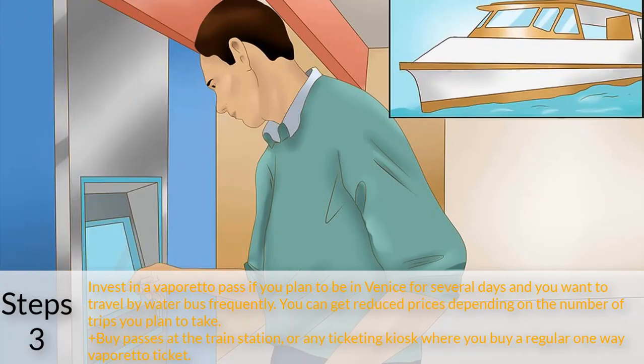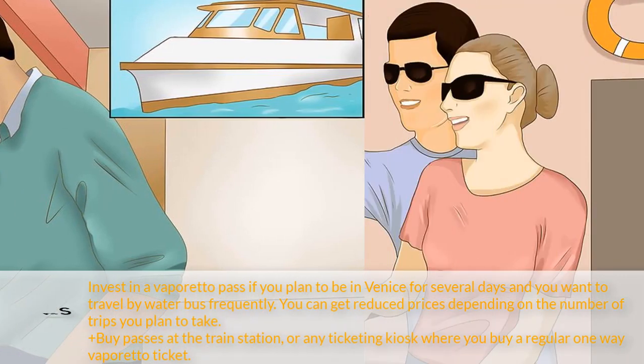Step 3. Invest in a Vaporetto pass if you plan to be in Venice for several days and you want to travel by water bus frequently. You can get reduced prices depending on the number of trips you plan to take. Buy passes at the train station, or any ticketing kiosk where you buy a regular one-way Vaporetto ticket.